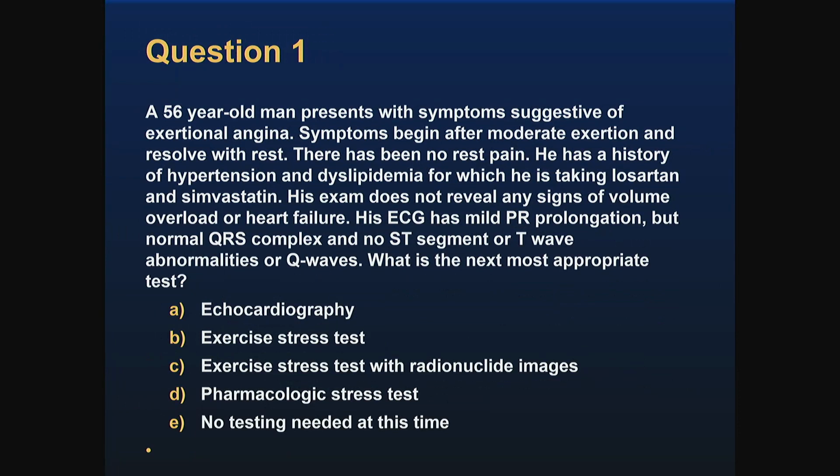Then the first question, 56-year-old man presents with symptoms suggestive of exertional angina. They begin after moderate exertion and resolve with rest. There's been no rest pain. Has a history of hypertension and dyslipidemia for which he's taking losartan and simvastatin. Exam doesn't have any signs of volume overload or heart failure. His EKG has mild PR prolongation but normal QRS and no ST segment or T-wave abnormalities or Q-wave. What is the next most appropriate test? A, echocardiography. B, exercise stress test. C, exercise stress test with radionuclide imaging. D, pharmacologic stress test. Or E, this patient doesn't need testing at this time.